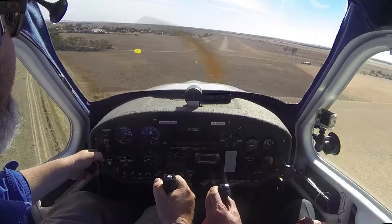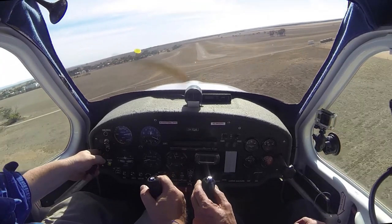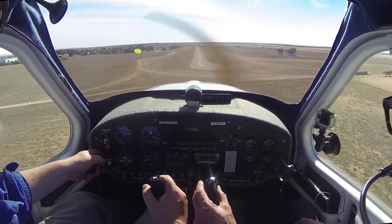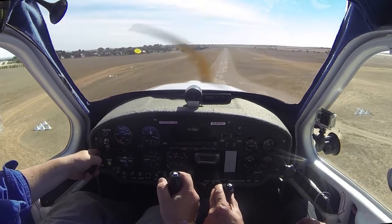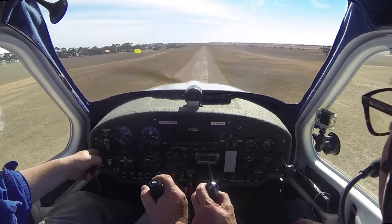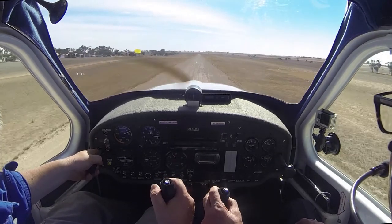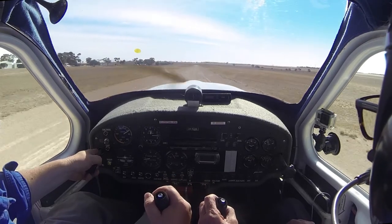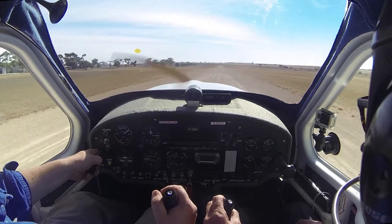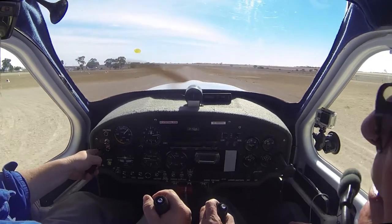Now it's going left, so fix it up, right foot, right rudder, I should say. That's it there. Keep coming slowly down, work your way down. Okay. Fine. Not wide yet. Bit of right rudder. That's it there. There he is. Yep. Keep it there. Right rudder. And you landed.